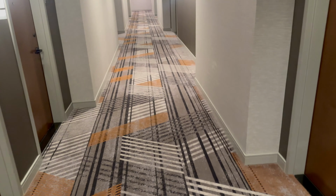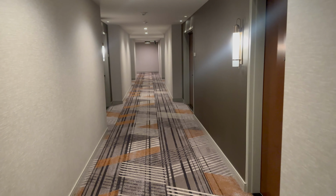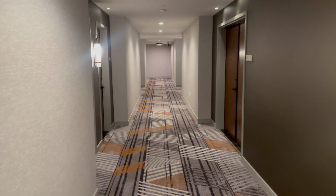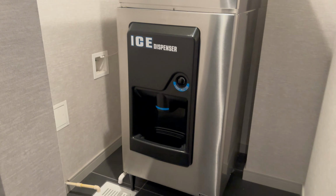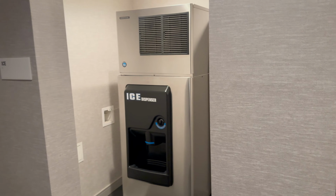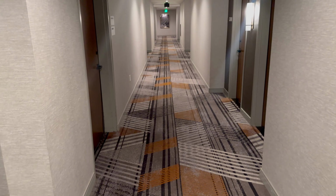Here's the hallways. It's kind of like a gray, got a little bit of orange and some white. These are what the hallways look like. Not much to it. Pretty standard. On every floor, it looks like there's an ice machine. And you'll see, there's the elevators. So it's right to the right of the elevators if you're walking away from it. There's more of the hallways.